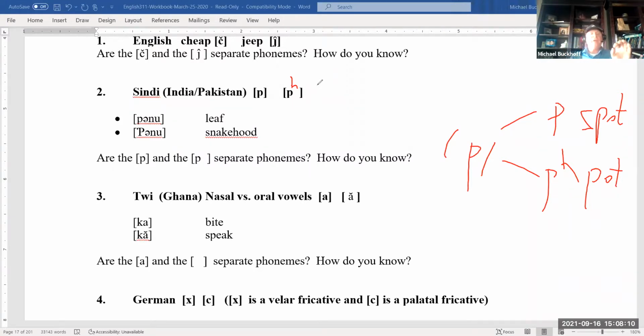But I want you to look at Cindy now, from India and Pakistan. So we have Banu, which has this meaning. We have Panu, which has this meaning. So then here's my question. Are the P and the aspirated P separate phonemes in Cindy? How do you know? Can somebody answer that one?